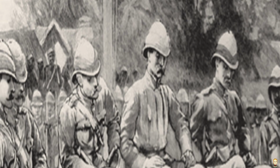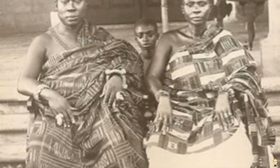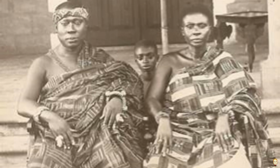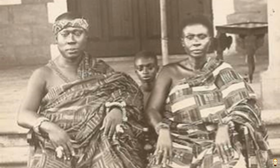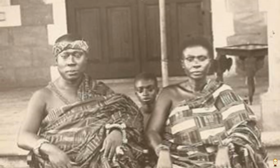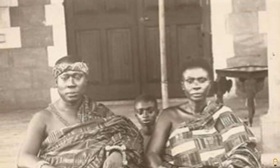It was while the delegation was in England that the Secretary of State ordered the invasion and conquest of the Ashanti. Despite all his moral efforts, Prempeh was arrested together with his mother, father, brother, and some Kumasi chiefs, and exiled first to Sierra Leone in 1896 and then to Seychelles in 1900.